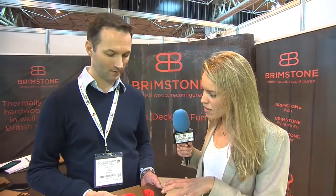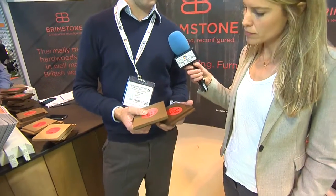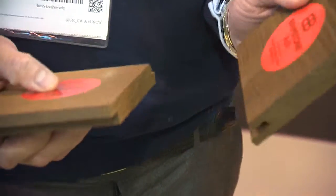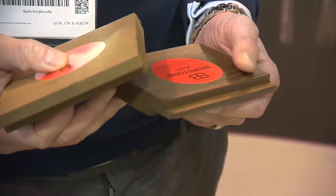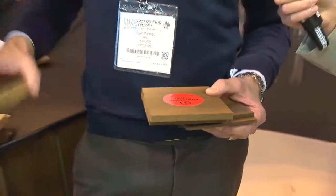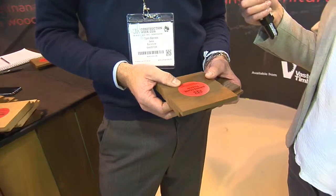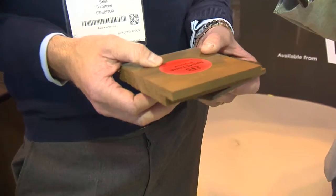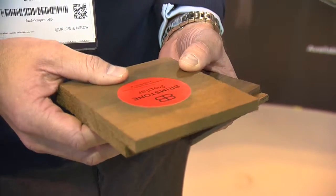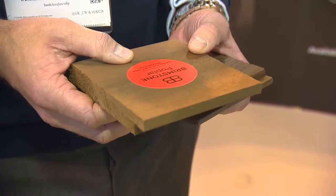So are these some examples of different types of engineered wood that you produce? Yes. We're using three species at the moment. Ash is probably the most popular, and we also use poplar and sycamore. These are all white hardwoods grown within 50 and sometimes 100 miles of our sawmills in Wiltshire. They're all relatively fast growing but underused hardwoods.